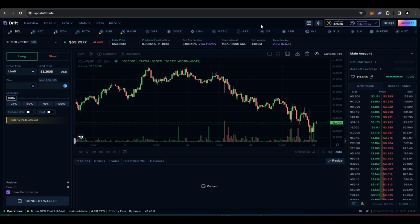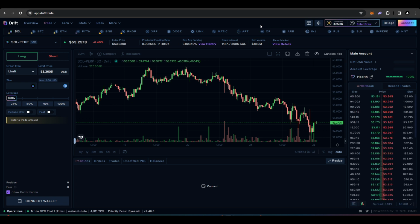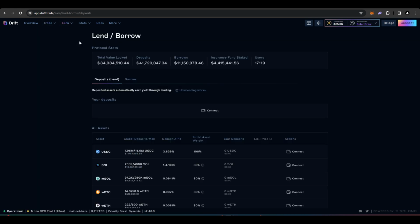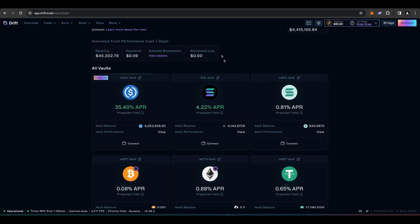So similar to what we see with Zeta Markets earlier on in the video, basically, the amount of volume that you put in and the amount of fees that you've generated have some sort of correlation of how much airdrop that you actually receive. Additionally, if we just go over here to earn, you can use Drift like a money market as well, so you can lend and borrow here too. So if you didn't want to do any trading, you could potentially do this to get yourself in running for an airdrop.